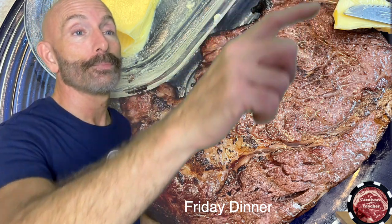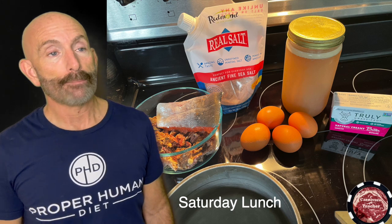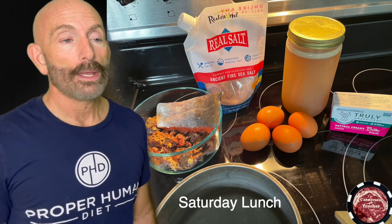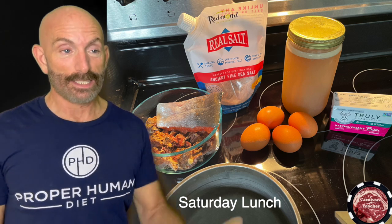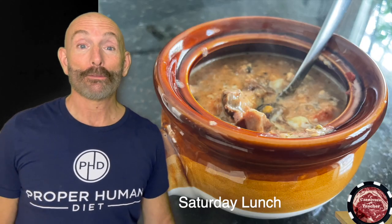Yum, yum. We're doing bone broth soup again for Saturday lunch. And I have my salmon, I have my butter, I have my eggs, I have my bone broth, and I have different cuts of meat. This is leftover ribeye steak that I cut up. And I'm making bone broth soup. And there's my bone broth soup for Saturday lunch.